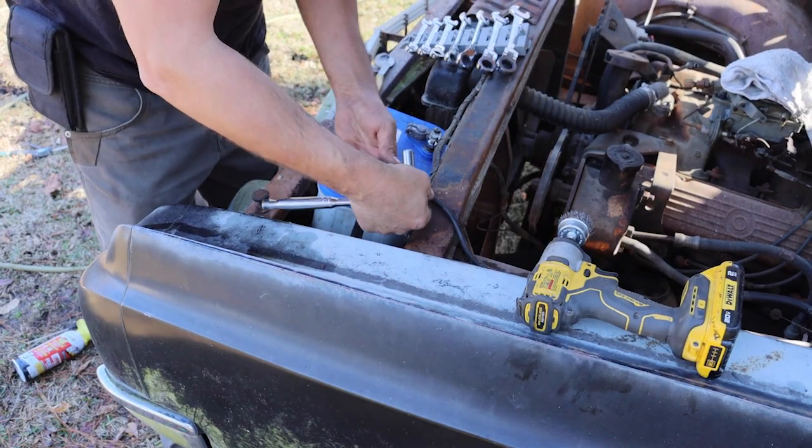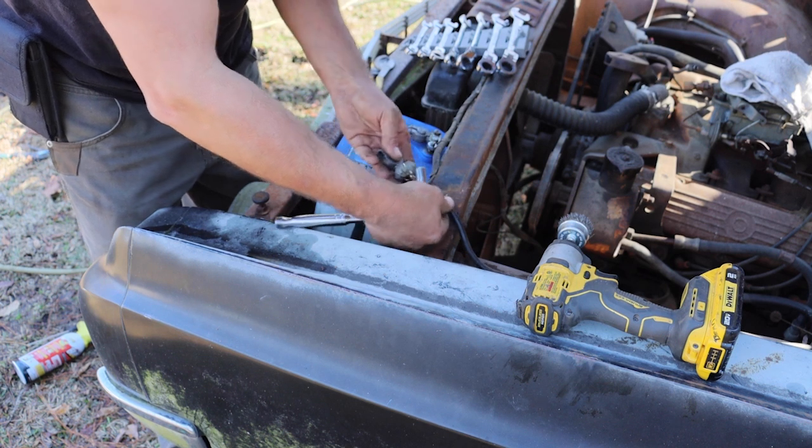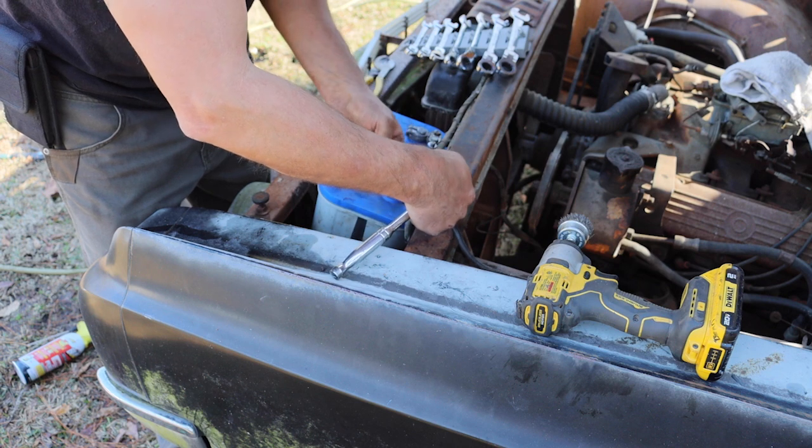Just trying to crank these little battery cable ends on. Of course, these wires couldn't be no shorter. I'm stretching them to the limits.